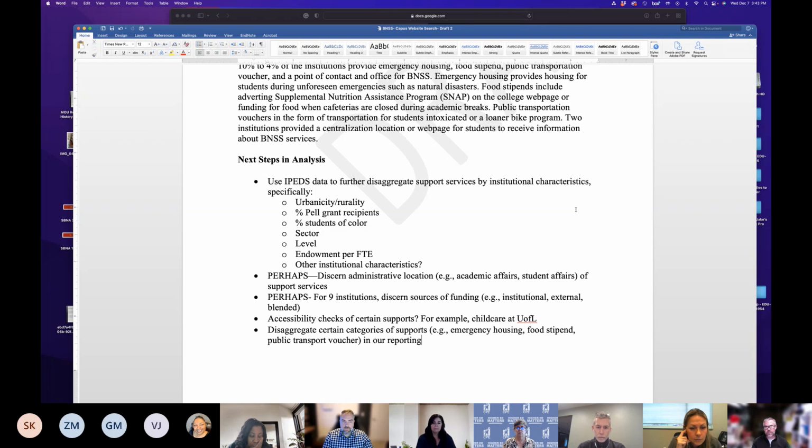Of course, the provision of supports for transportation for students is going to look very different in Louisville, where every student, like at U of L, can ride the bus for free, versus more rural parts of the state. And we want to break these services out by a few other characteristics of the institutions as well: Pell Grant recipients, students of color, and then sector, and then level.